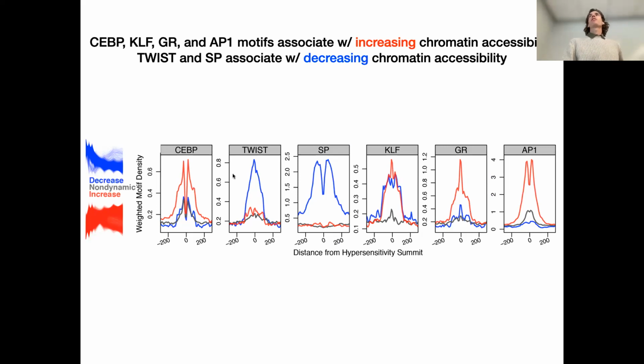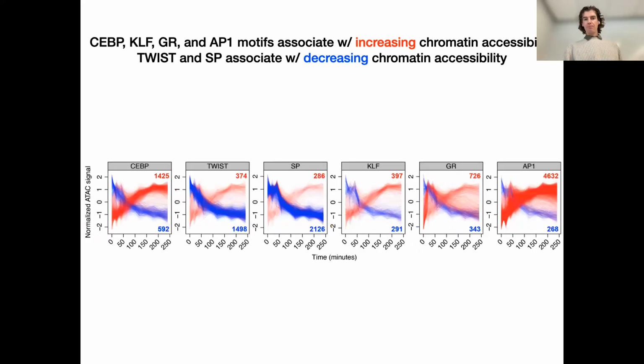And we just ask, for all the ATAC-seq peaks, how far away do you have to go to find a CVP motif or a twist motif? And we plot that motif density. It's weighted based on the conformity to the consensus sequence. So some of them are really clear, like twist is associated with decreased accessibility. So is SP. GR is associated with increased accessibility. A couple, like KLF, are ambiguous. We know that actually KLF is associated with increasing accessibility, but it's a big analysis that's in the supplemental.